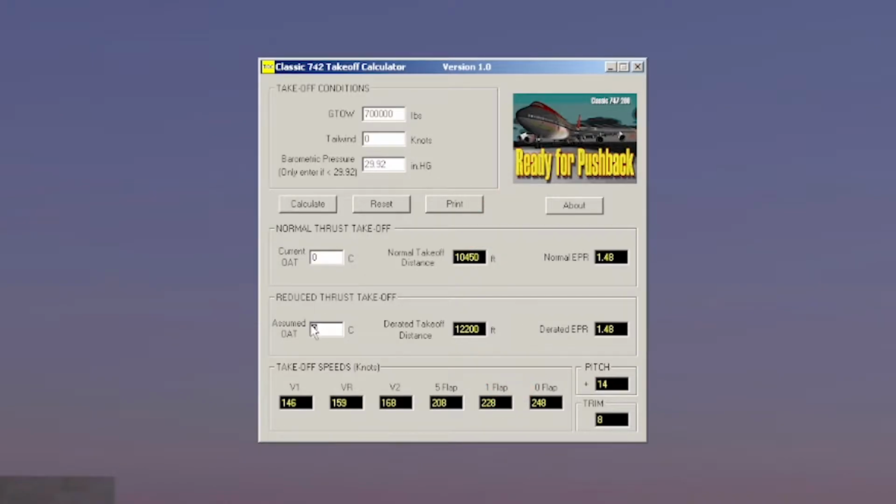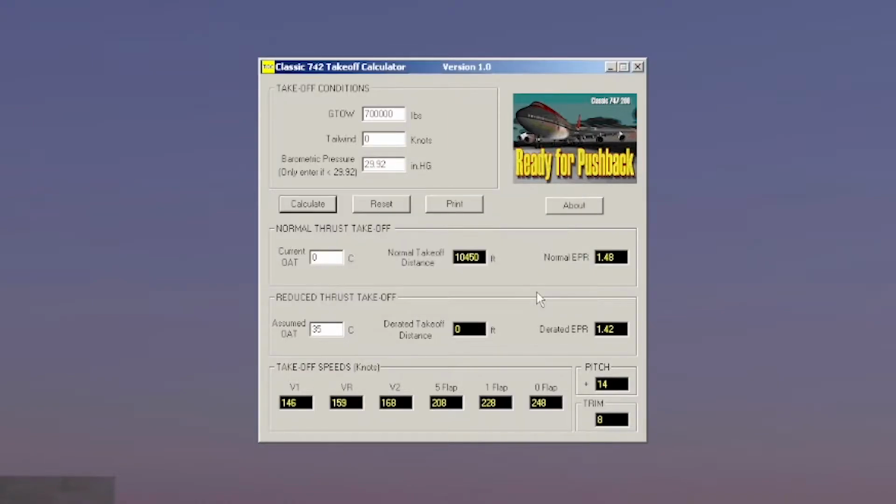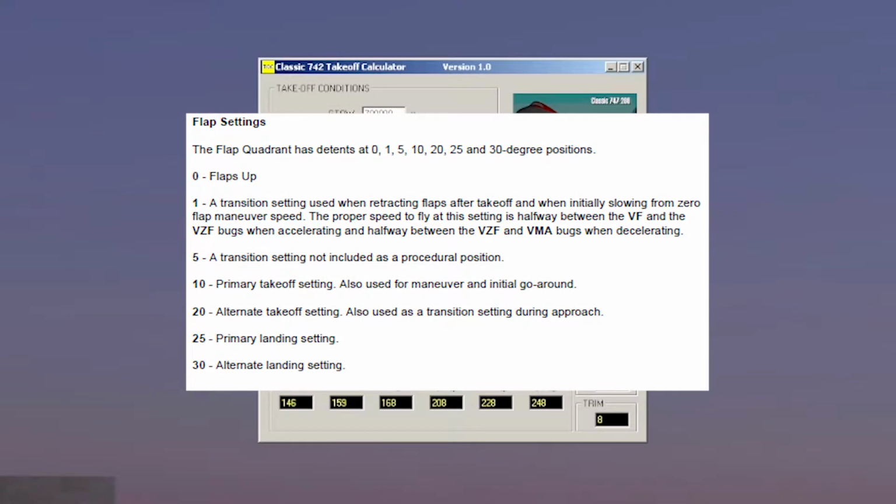What's more, and perhaps the most glaring oversight, there's no option for flap setting either. A number of 747 operators standardized their flap settings to either 10 or 20 for every takeoff, but most operators left it up to the needs of the specific takeoff which setting to use, so not having this option seems extremely limiting. Plus, the calculator does not tell you which flap setting it's actually calculating for. And no, the manual does not say which setting to use either.